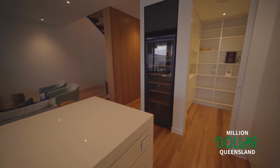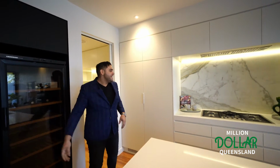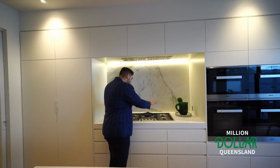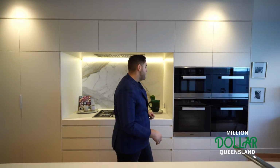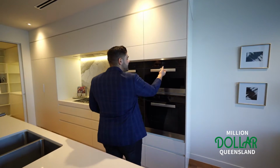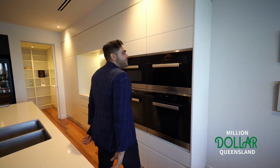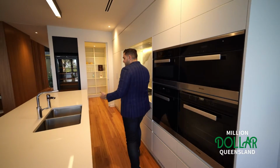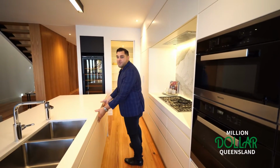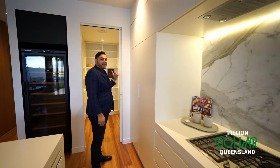Included in this kitchen is a 150 bottle wine cooler. How cool is that? And not to mention, for those who are the cooking enthusiasts, you have a 5-burner Miele gas cooktop, 2 ovens, Miele as well, a steam oven, and a microwave. This thing is really jam-packed with extras, and not to mention that you even have 2 dishwashers, one of which is under the main bench top and one of which is in the butler's pantry.